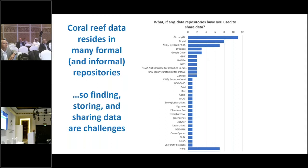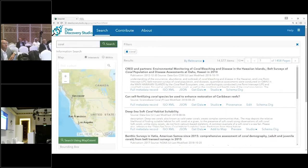So a couple of quick examples. I searched for coral. It comes up with 14,577 items. That's more than a researcher is able to find in any other repository or source for coral reef data sets. So it's remarkable to be able to start in that place.